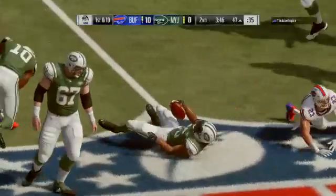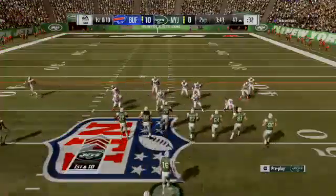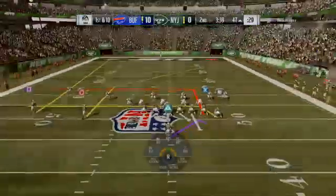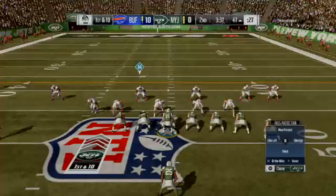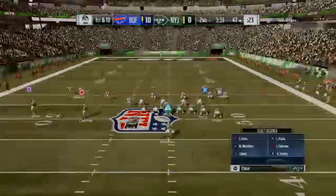His first carry of their second drive, pretty solid. And, of course, remember back to their first drive, really strong throughout that one. Not only is he getting good blocking up front, but how about his vision to find the holes? And he's seeing things before they even open and hurtling through them.